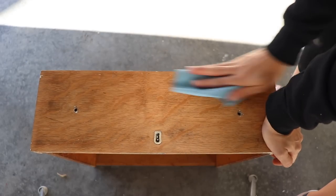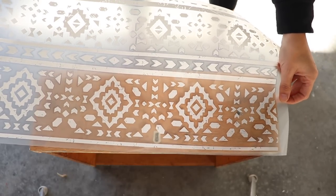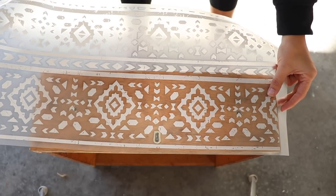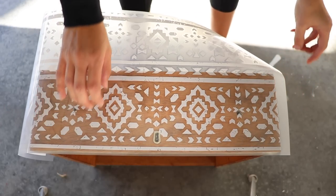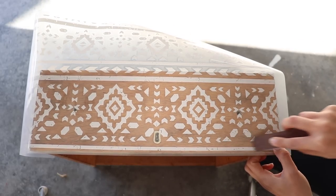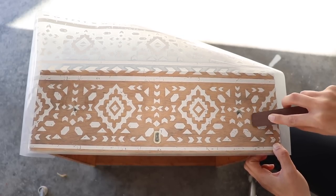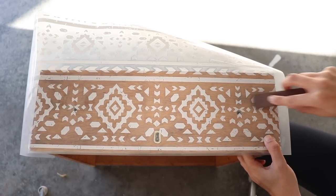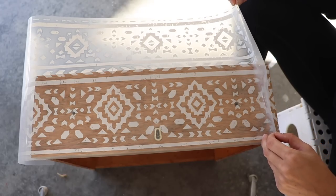Transfers are really easy to work with. You just need to make sure that you have a clean surface. You can go over painted wood or raw wood like this. My wood was really rough and coarse, and I had a little bit of trouble getting this to stick. I think if I would have top coated it first and then put the transfer on, I would have had an easier time just because of how rough my surface was. If you're having a smooth surface, I don't think you would have that issue.